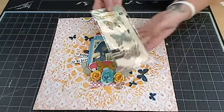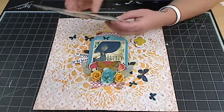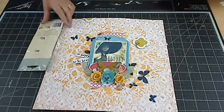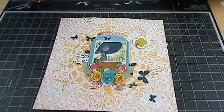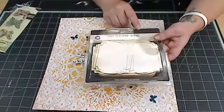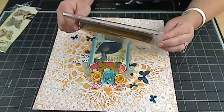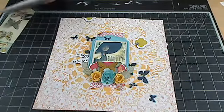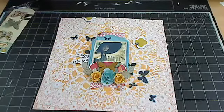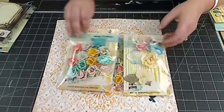All right, so let me show you some of the embellishments we're going to be using tonight. The first one are these adorable little butterflies. They come on a clip, but we're going to take them off. The item number on that one is 558277. We're also going to be using the wood ATC set, the classic card set, and the item number on that one is 572952.